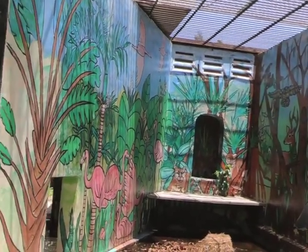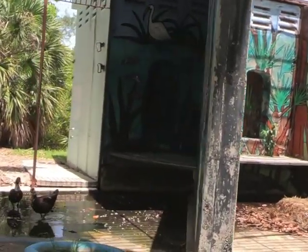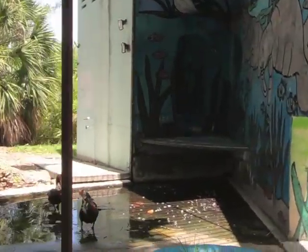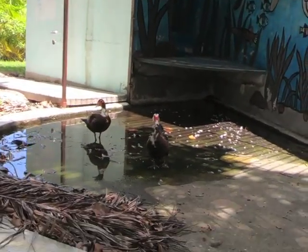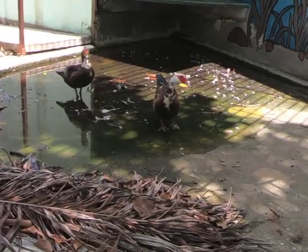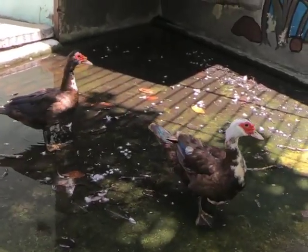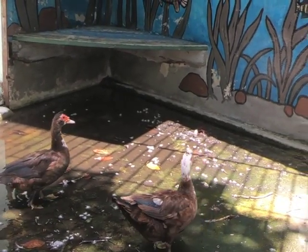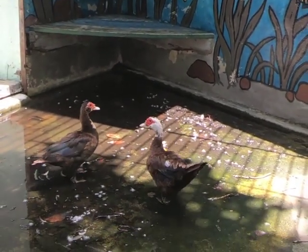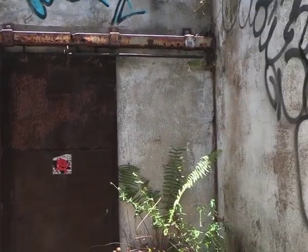There's a duck. Two ducks. It's Donald and Daisy. How y'all doing? How y'all doing today? You doing good? How's your mom and dad doing? Everybody good? So here's another cage.